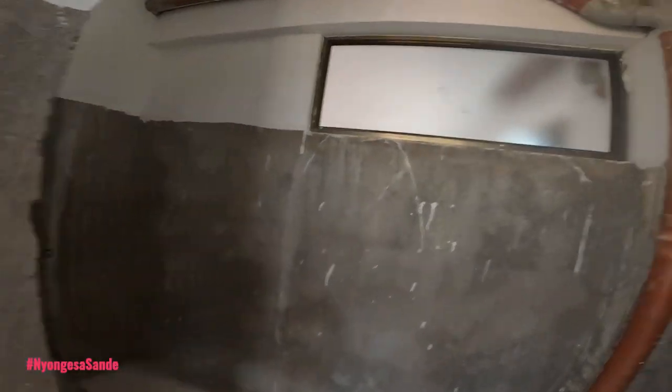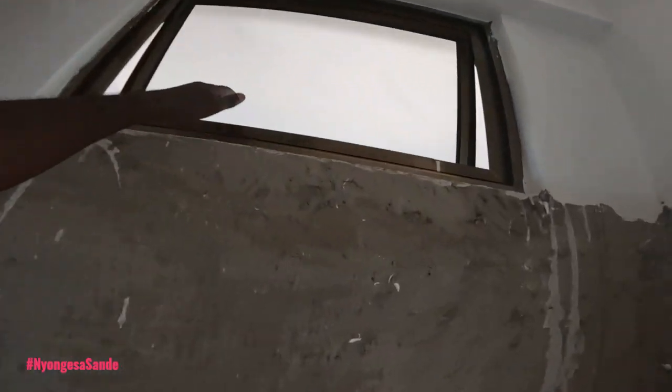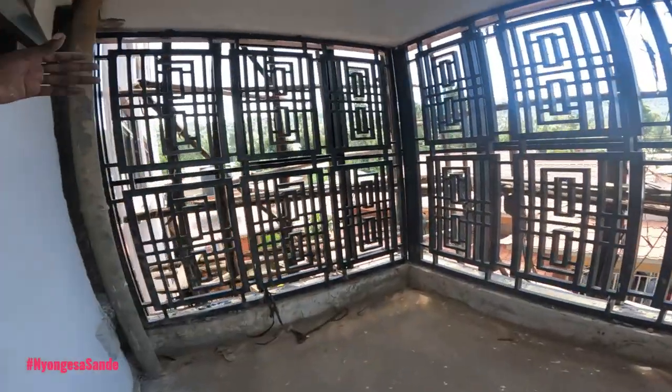So this is a toilet. Toilets usually we use this kind of glass. The sun is projecting to bring out the smell. So it will be a toilet or a bathroom, I don't know, but it's complete. For the public maybe. You have this toilet and the others there.